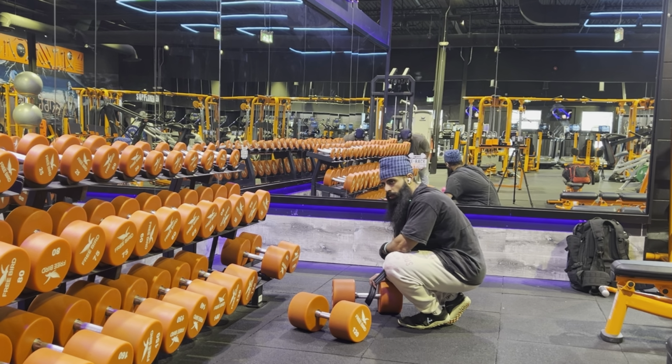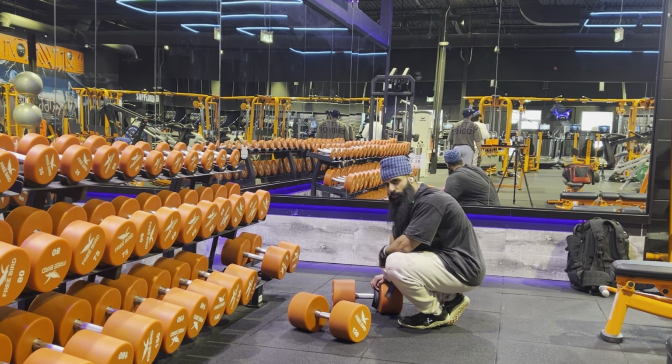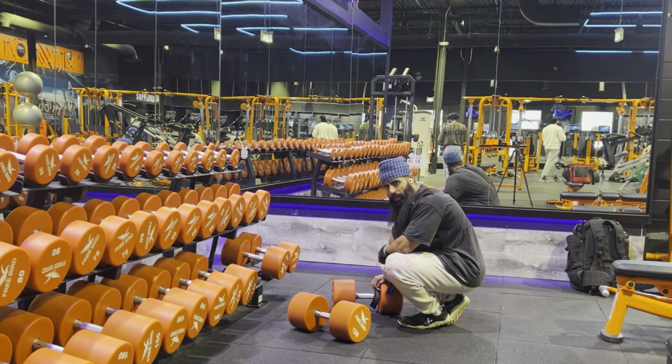Juicy pump. Now we got leg press and walking lunges. One superset. Just fry the legs off, and then we do some abs, and that's it.